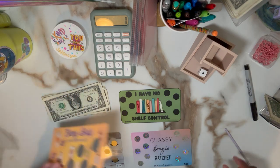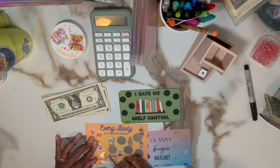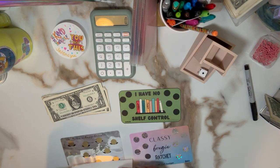Oh my goodness, this one got everything probably today because I doubt there's gonna be much left. This is $6. I think it might be like $2 left. I'm yapping and rolling the same number one.